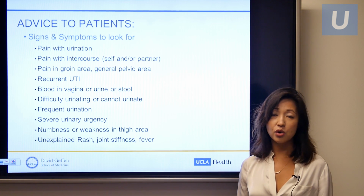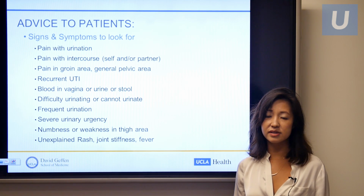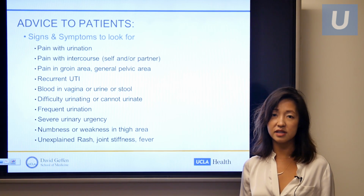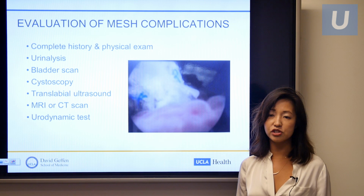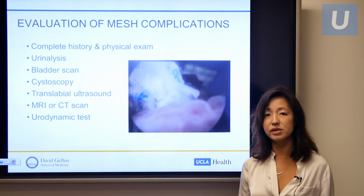Some have numbness or weakness of the lower extremities, and some have unexplained rash, joint stiffness, and fever. All these signs require for you to seek medical attention. So, what is a proper evaluation of mesh complications? I always begin with a complete history and physical exam.